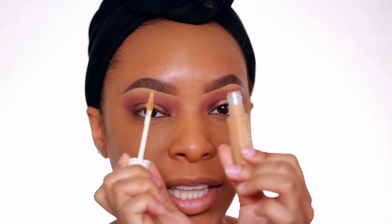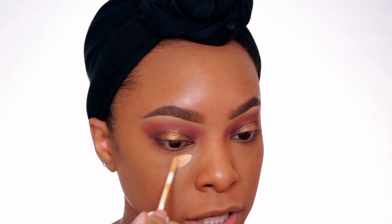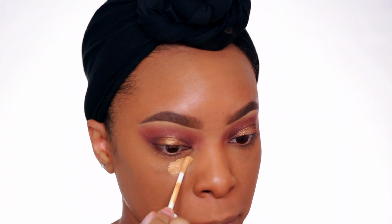Okay, so as I mentioned, I did go ahead and get the shade 350 in the concealer. I just thought that 350 was light enough to brighten without looking too bright, if that makes sense. So first of all, it looks like this. I love, love, love the wand applicator.